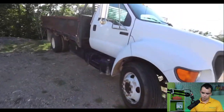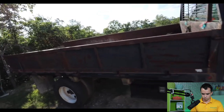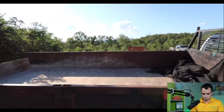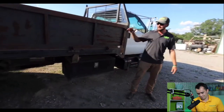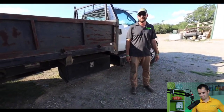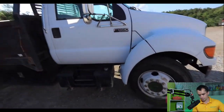It's got a 15-foot bed on it. What do you guys do with it now? We haul mulch, rock, gravel. There's no telling what's in it. Okay, it's clean. That's surprising. We just haul anything and everything. Sometimes when other trucks are broken down or busy, we'll take it out to the subdivision and dump grass in it too.